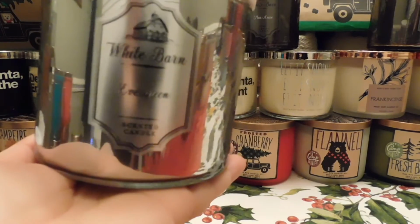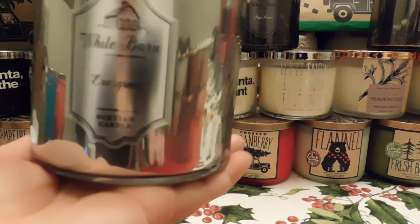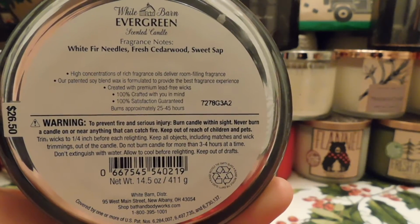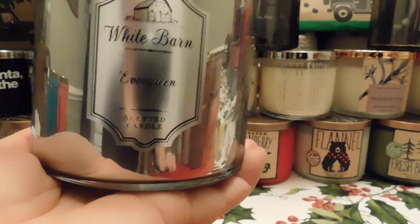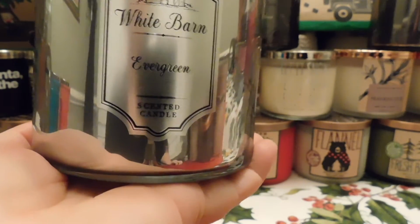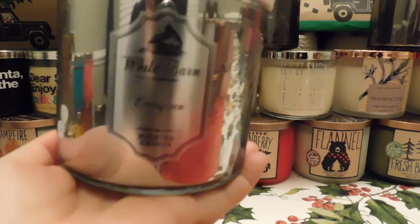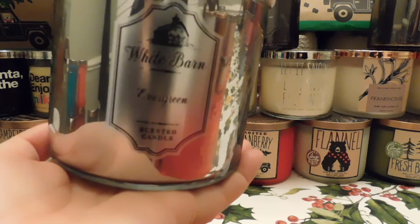The next one I picked up is Evergreen. Sorry about the reflections. This is metallic packaging. The notes in this one are white fir needles, fresh cedar wood, and sweet sap. This is a Christmas tree scent through and through. Every year I either burn an Evergreen or fresh Balsam, and I think this year I'm going to burn the Evergreen. If you want an authentic Christmas tree scent, look no further than Evergreen.